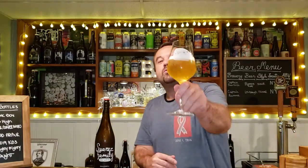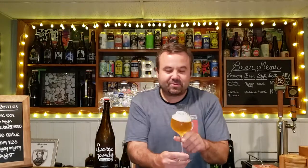The beer is called Homespun. It is a pale ale brewed with spelt and a mixture of both American and European hops. Coming in at 4.2% ABV, I picked up a growler of it, and it's one of Dan Suarez's crispy little beers. So let's go ahead. I've already poured it into a glass, that beautiful, gorgeous Suarez Family Brewery almost wine glass here. Absolutely incredible glassware as well.